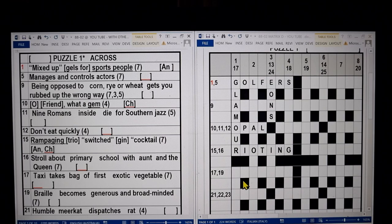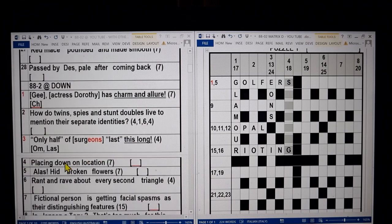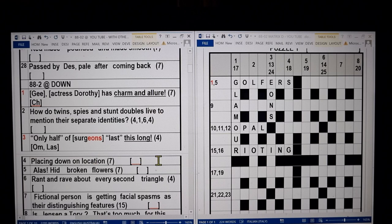Where are we going now? Oh, look, this looks like a good one here. This is four down. All right, four down. Here we go: Placing down on location. Okay, seven spaces, and we have a first and last letter, S and G. That G indicates to me that placing is going to be the key, because it's an ing word, and that looks like an ing word too. Maybe it could be the key.